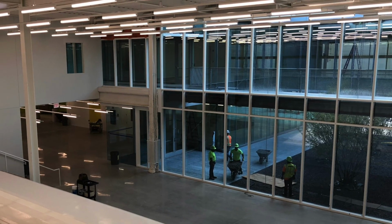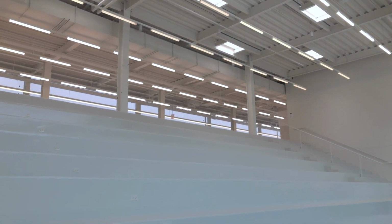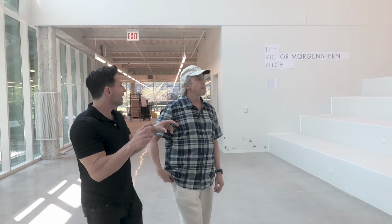So this is what we call the Morgenstern Pitch, and it's a meeting space. There'll be cushions on the various floors, and then it's a presentation space as well. So we'll have the ability to have large meetings and groups and classes here at the same time. And not literally pitch, like pitch me the deal.